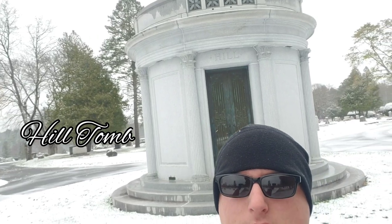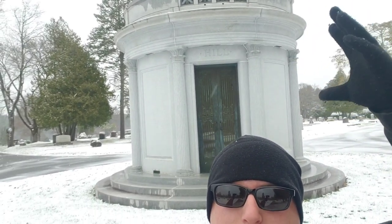Currently at the Hill Tomb. This massive structure right behind me is the Hill Tomb. Rumored to be one of the spots, as well as the tomb over here, where spirits will talk to you. I've tried it, haven't had any results, but there is an individual by the name of Kent who was here a couple years ago, and he tried it. He had better results than I did.